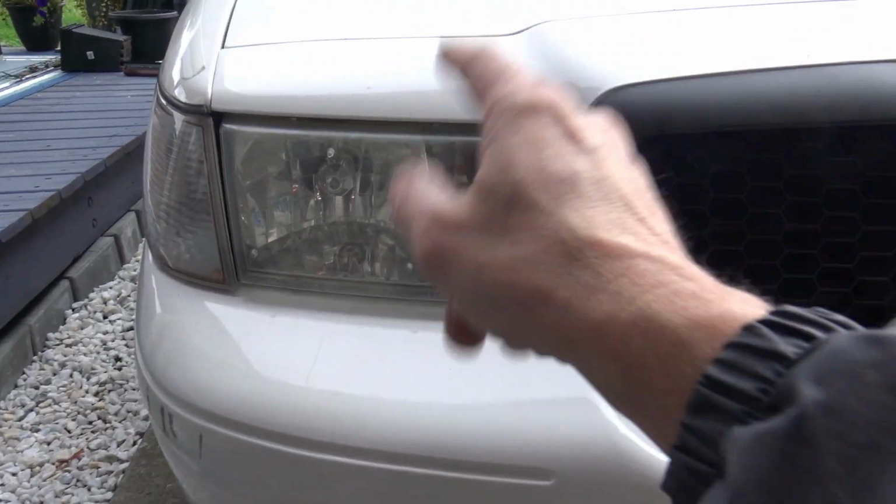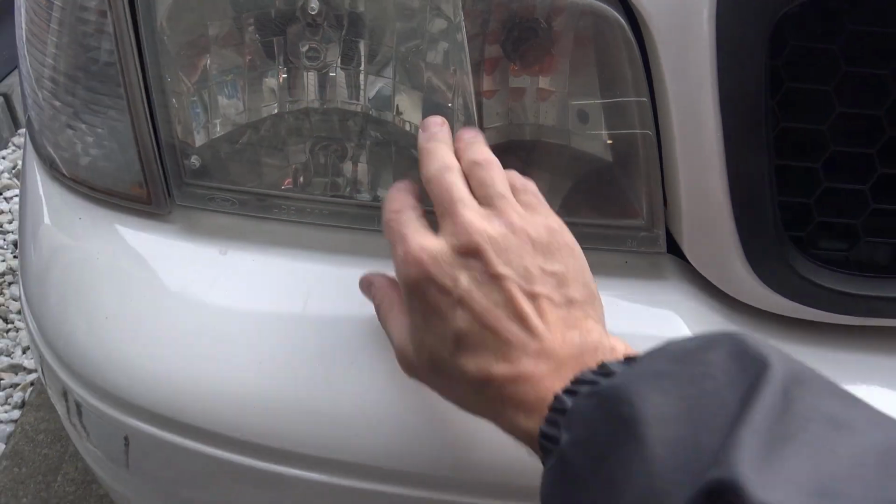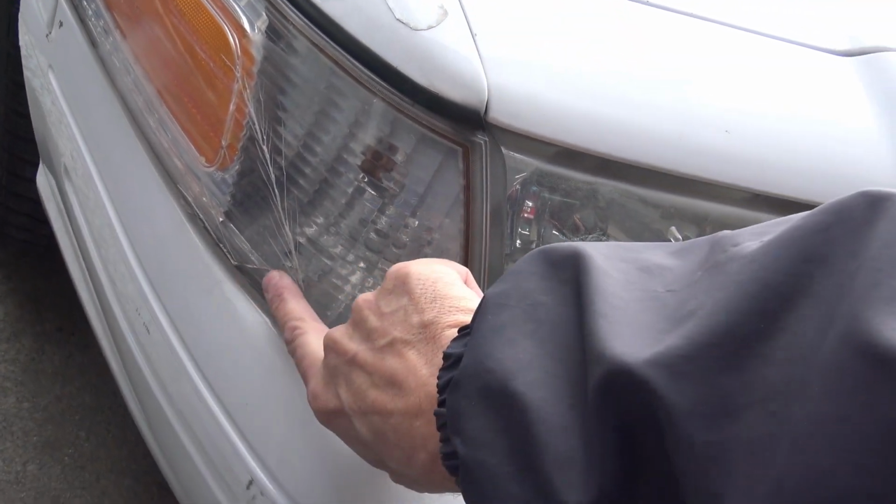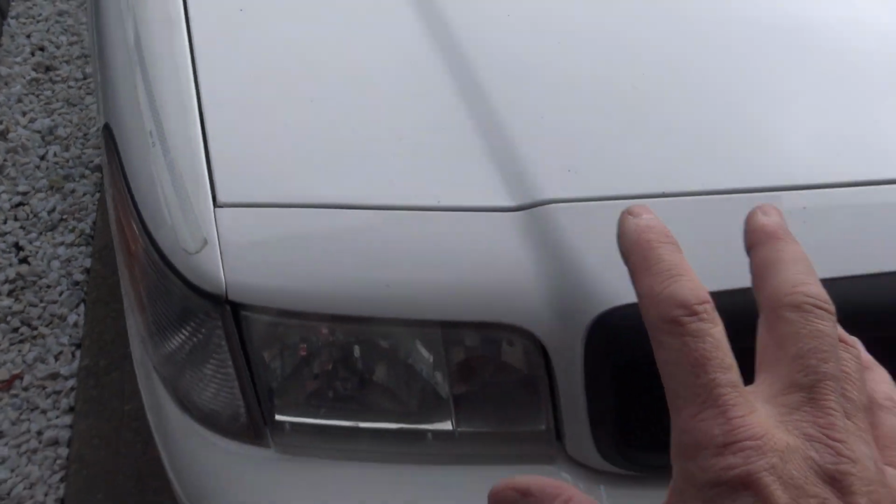This headlight, no good. Yellow, crazed, got to be replaced. I'll be replacing that. This side marker, also cracked, has to be replaced. The bumper mounts right here, very good. So, the front end of this car looks good. The hood lines are all good.